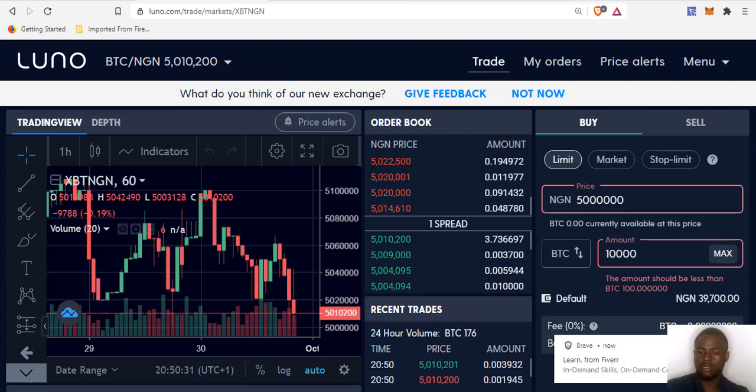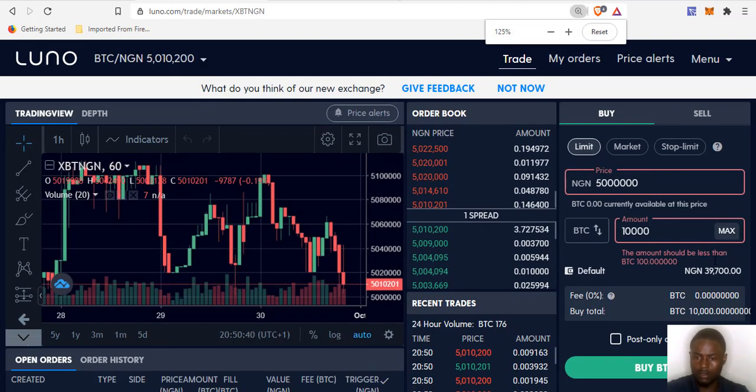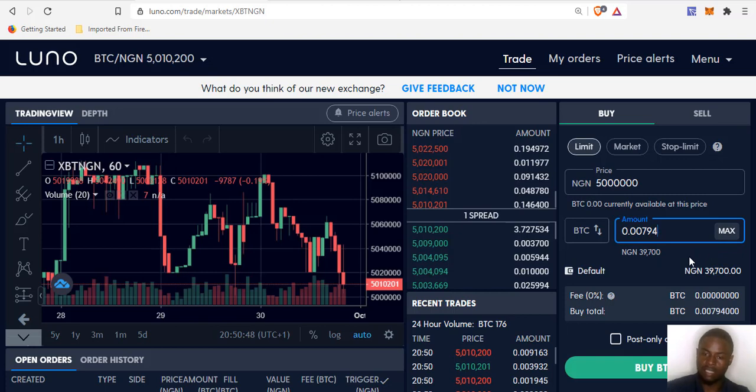All right. Now let me zoom back a bit. Good. Okay, let's assume I want to buy with the whole 39k I'm having. Now I'm buying with 39,000 naira, and the rate at which I'm buying one of these Bitcoin is 5 million, which means I have to wait for this coin to fall to 5 million naira for me to buy it.